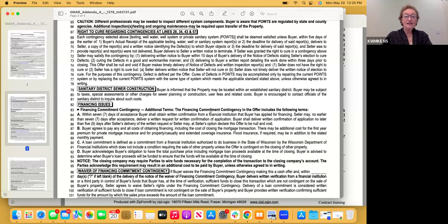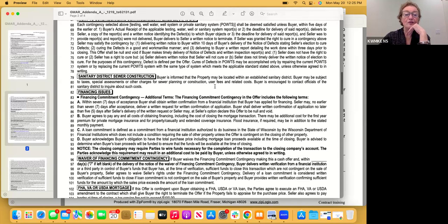Under the sanitary district sewer construction, buyer is informed that the property may be located within an established sanitary district. Buyer may be subject to taxes, special assessments, and other charges for sewer planning or construction, user fees, or related costs. Buyer is encouraged to contact officials of the sanitary district to inquire about these costs.